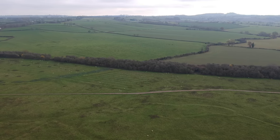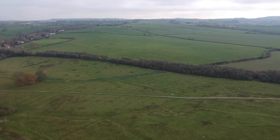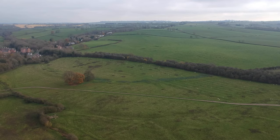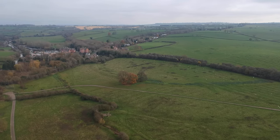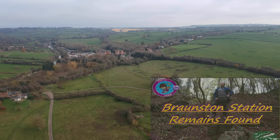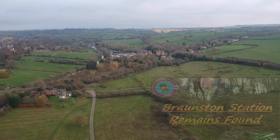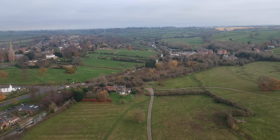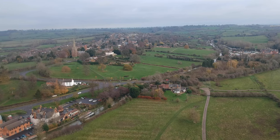Yeah, so we'll take a little look back towards Braunston. So the way that land is there, I reckon that's a bit of a gully. And of course, looking over the Braunston Marina and that little tiny woods there behind the flats looking building is the station site. Oh wow, that's amazing. Braunston Marina, and then the village of Braunston. There's a little tiny church down there. There is, isn't there? I saw that.